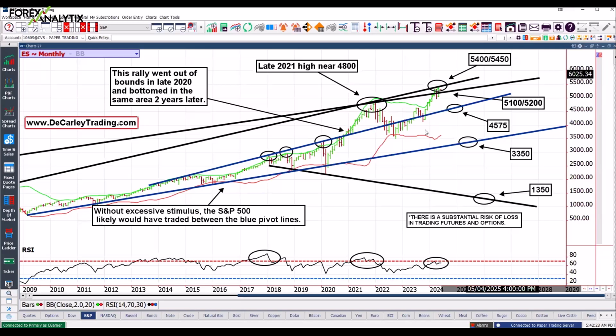So we'll see. We're not that far from 5450. We're right there. It's a layup from here, isn't it? Well, we don't know till we know. And the election cycle is going to be very interesting.